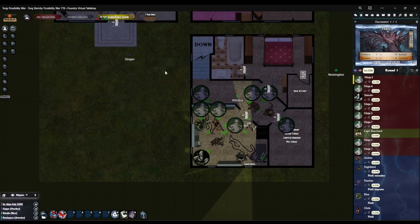Just remember, if I was successful from stumbling around in the dark, I've stuffed the book in my waistband at the small of my back. Okay. And my coat should hide it. You know what? Give me a dex check real quick.